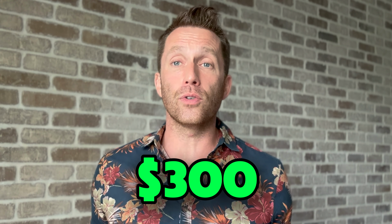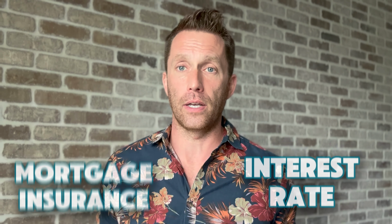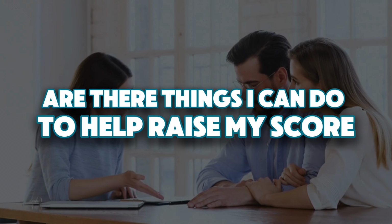Now let's step back. Total difference in the payment, you're looking at about $300, really more, in difference in payment between a 680 and a 780. Wow. Just based on mortgage insurance and your interest rate. So your goal has to be, one, know what your credit score is when you apply or going into it. And ask the lender, are there things I can do to help raise my score?